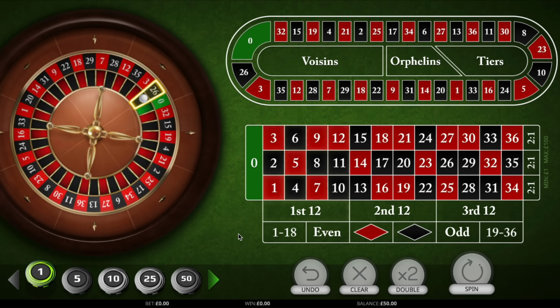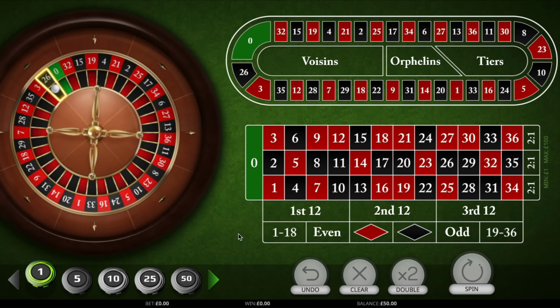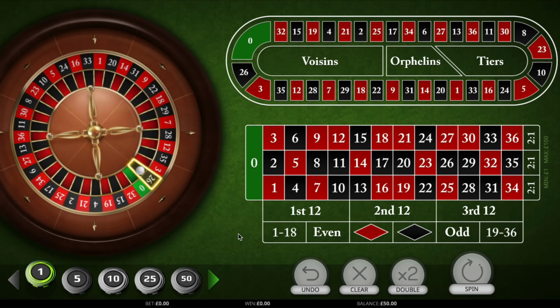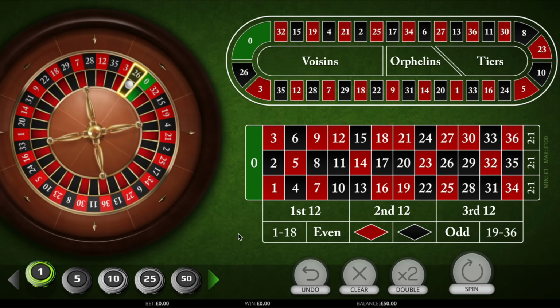Alright guys, here we are at the roulette table. If you don't know how roulette works or the basic roulette rules, we've recently done a video about it, which you can check out in the link now visible at the top right corner.